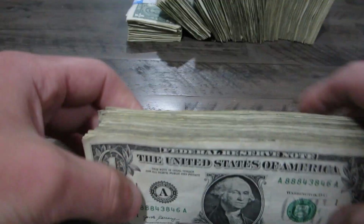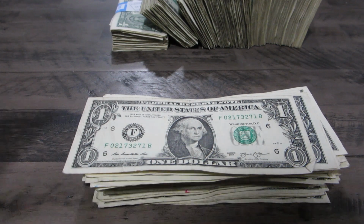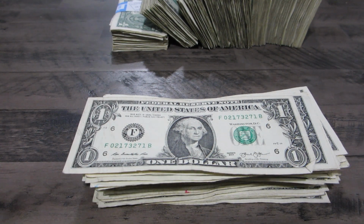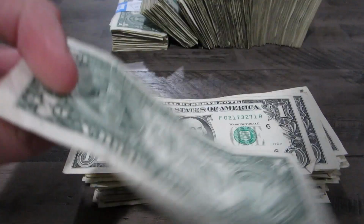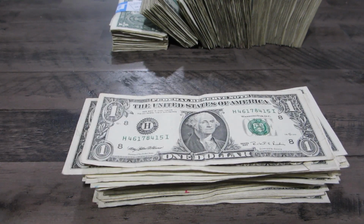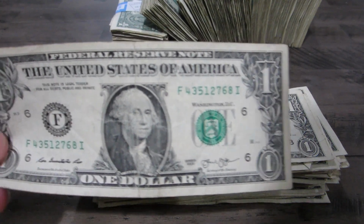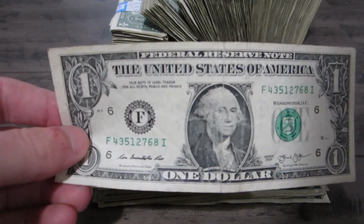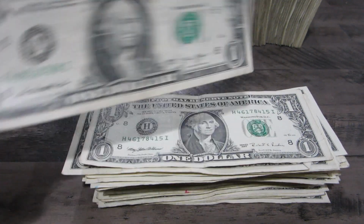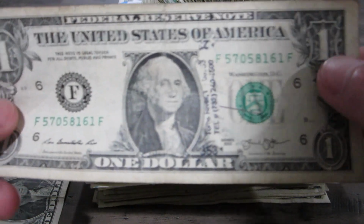So let's get right into it with the bill number 101. All right, that was a pretty good stack too. Got a few bills to go through. Here's a 1995, pretty good shape. Gonna go ahead and send that back though. Here we go. Got a 1-8 mixed ladder. So pretty cool. I like those, so guess what? I'll keep it.